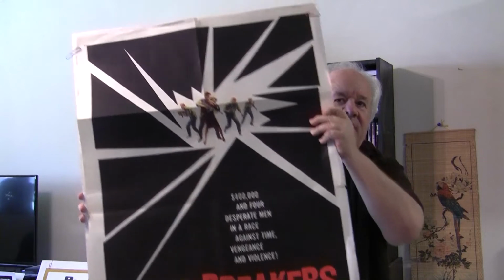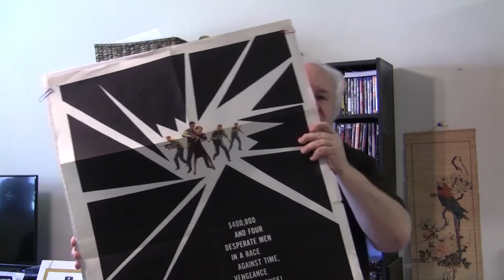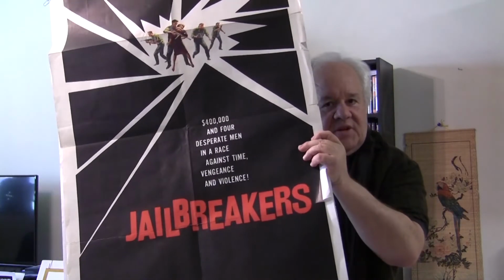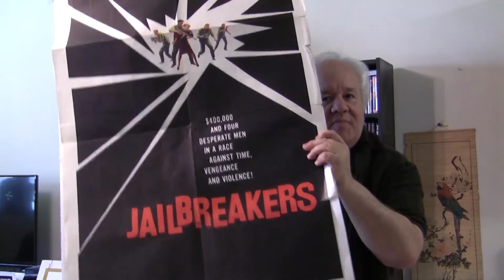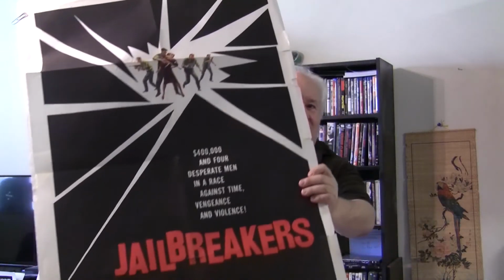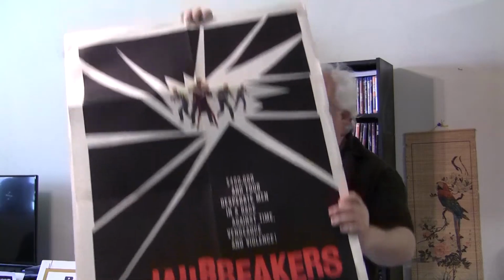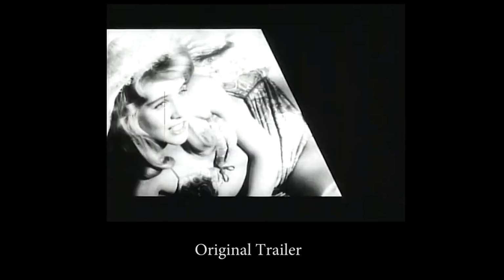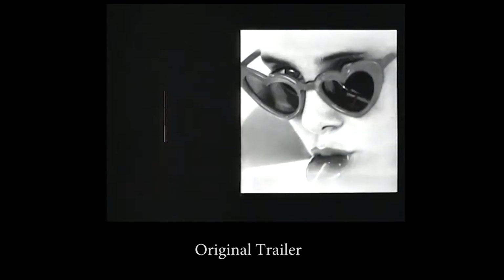So you look at this poster for 1961's The Jailbreakers. It looks like a big piece of shattered glass with just these very vague, violent images of people here. And truthfully, I've seen The Jailbreakers. It's not all that good, but the poster is a lot better than the movie. You even see in Kubrick's 1962 film, Lolita, it's kind of Sal Bass-like.